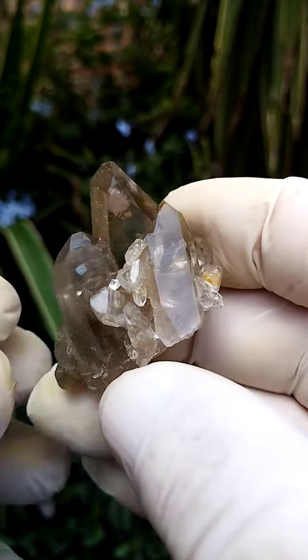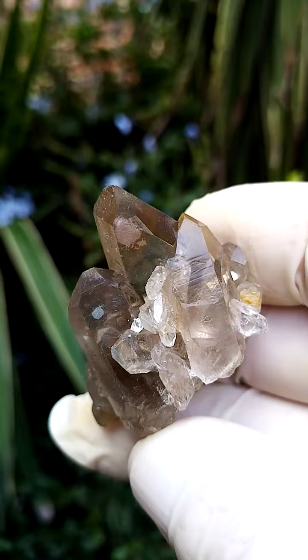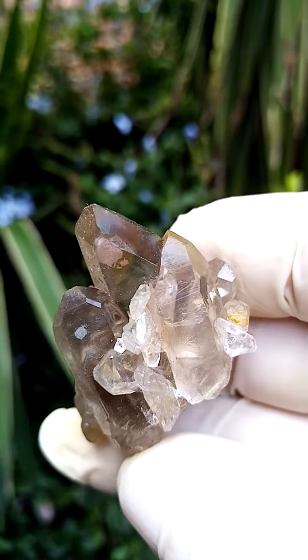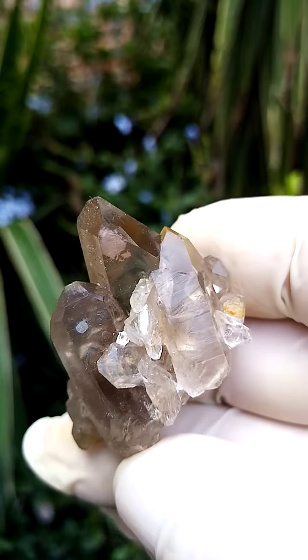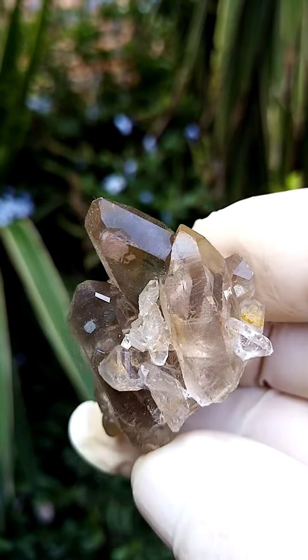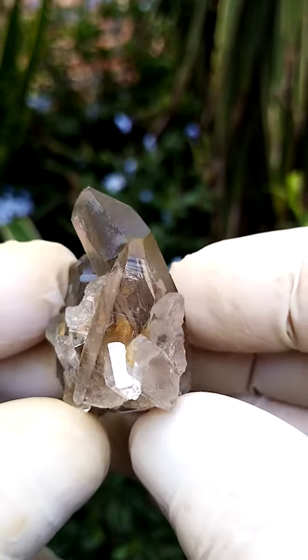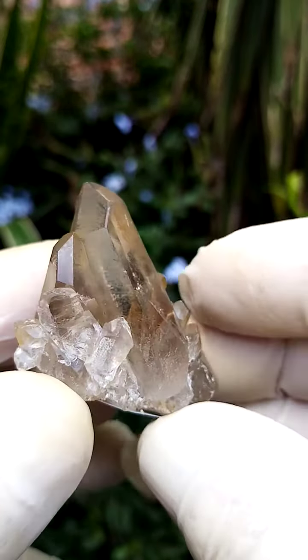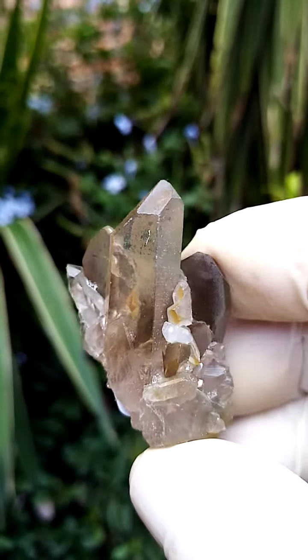From the general Orange River region, Northern Cape of South Africa, in this case from Steinkopf and surrounds. Some say that it's a new locality from 2023. I've actually seen this material before. Lovely, compares very well to the quartzes from the Alps. Just has a bit of a smoky, sort of a greenish color.